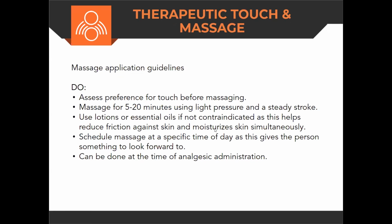Massage can also be done at the time of analgesic administration. So it's a bit of a distractor when you're giving pain medications to your loved one or client. Try to schedule the massage at a specific time of day, as this gives the person something to look forward to. It may not be something you do every day, but if you add it to someone's schedule, seniors and some of our clients will thrive on that level of routine. Giving them an event to look forward to goes a long way towards life enrichment.